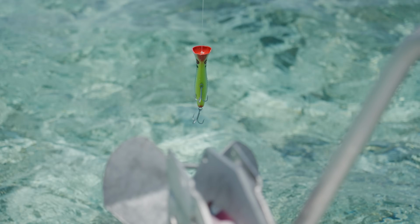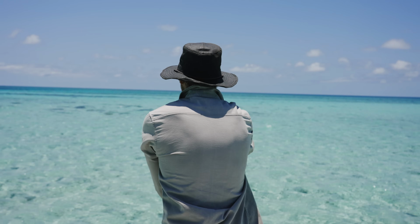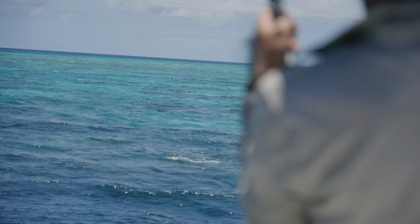I love all types of fishing, but topwater fishing is without a doubt number one, my favourite type. The moment you hook up, nothing else matters. Everything that was once an issue fades away. It's just you and that fish.